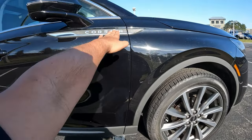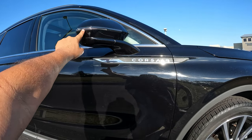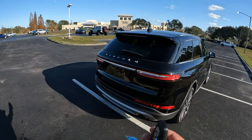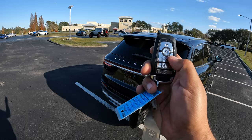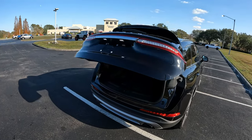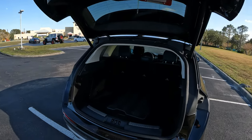As you can see, guys, here we have the Corsair name with a bit of chrome. Really cool. And the mirrors also have the turn signals integrated into them. Really, really cool design the way that it is. Let's get here to the back, guys. As I show you the key here, we got open, close. We got remote start. And of course, a double click to open the hatch in the back. As you can see, guys, really cool. I love these lights. We got some LED lighting for the rear and also a rear view camera.